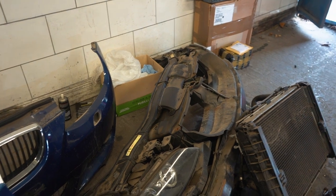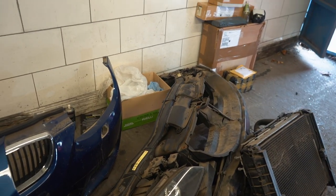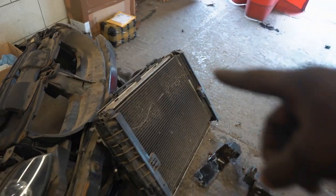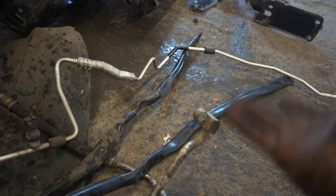Complete front slam panel, and I'm going to leave that as a unit. We're going to be putting that in cardboard, bubble wrap, and black plastic wrap. Wrap that up, send that as a complete unit, and a complete rad pack. Now, these are the additional things. Like, if I had to buy these, it's additional 50 quid each.